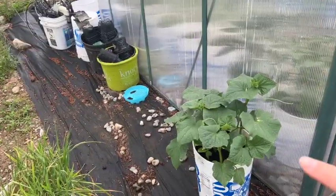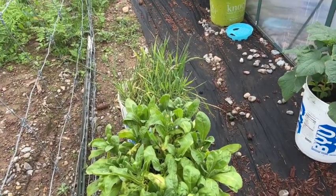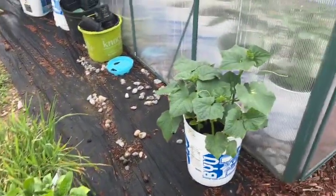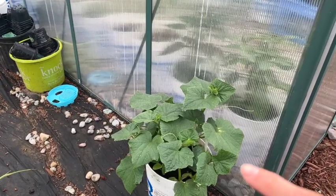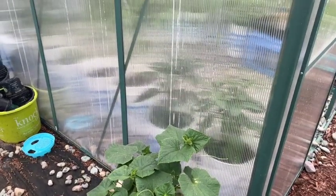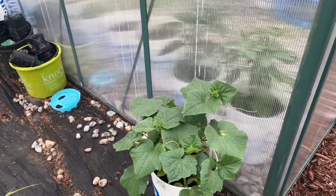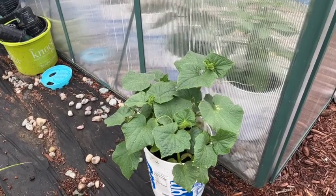I have some buckets of cucumber and also calendula and cat grass that my son started. I'll be pulling these cucumbers out and planting them in one of the 4 foot raised beds very soon. It's getting a little too hot in the greenhouse for this plant. So I pulled it out.